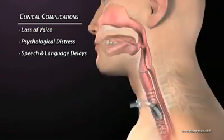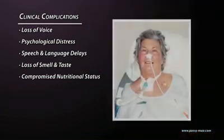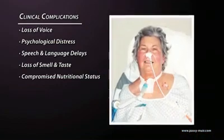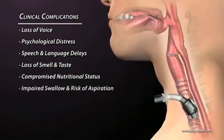Patients with tracheostomies also have reduced senses of smell and taste, which can lead to poor appetite and compromise nutritional status, sometimes requiring supplemental feeding through a nasogastric or PEG tube. In addition, many of these patients have difficulty swallowing and aspirate.